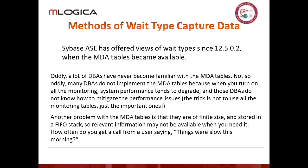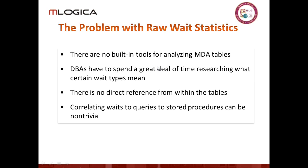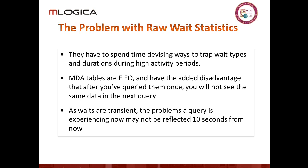Other problems with MDA tables, they tend to be a finite size, so it's first in, first out. If you're trying to pick up lots of information, by the time you get there, the information may no longer be in the MDA tables. There aren't any built-in tools for analyzing the MDA tables. At some point, somebody will publish a bunch of stored procedures for this, but there's an easier way of going about it, and honestly, I've recently become a fan of looking at these things graphically.